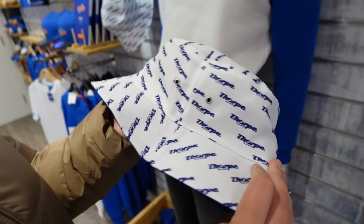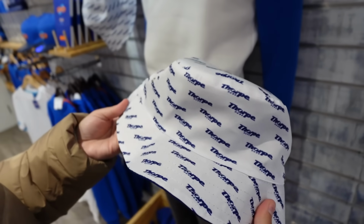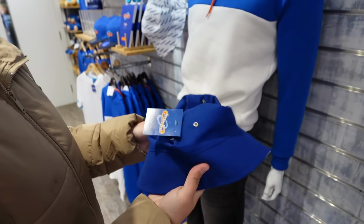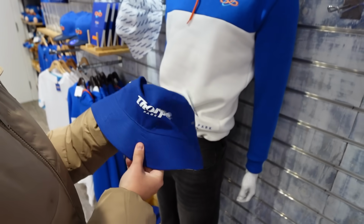Ah, there you go. Quite like that, actually, with the smaller logos on just there. I prefer that one. Yeah, it's nice, that is. Yeah, that's all they've got at the moment with the new merch. I reckon throughout the season, we'll see it start to trickle into the shops.